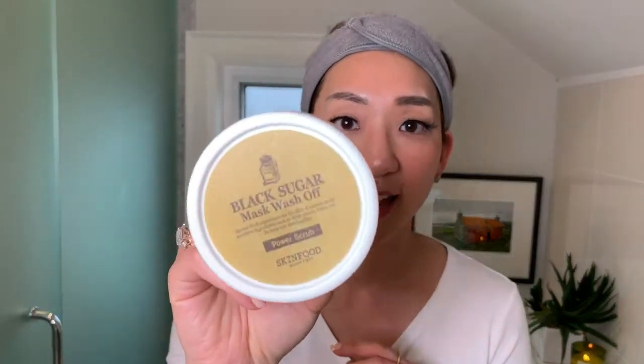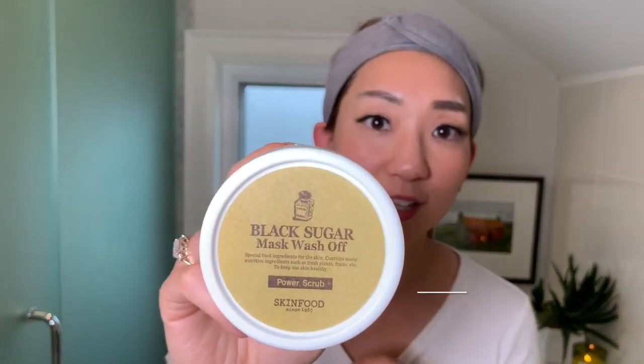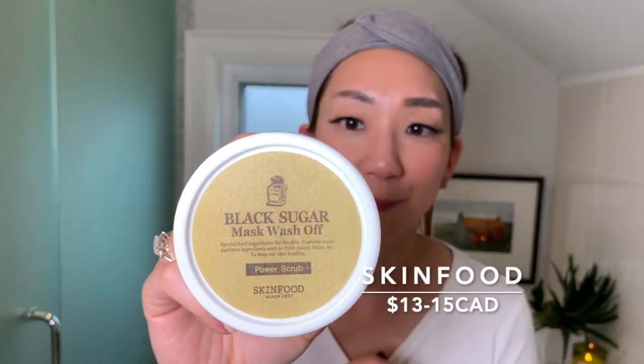There are a lot of scrubs out there on the market, whether it's a Korean skincare product or a clean product, but my all-time favorite year over year is this one by Skinfood. It's the Black Sugar Wash Off Mask. And this is a favorite of mine because it has really good quality ingredients. It just looks like this. It's pretty simple in that it contains glycolic acid, which is a form of AHA.